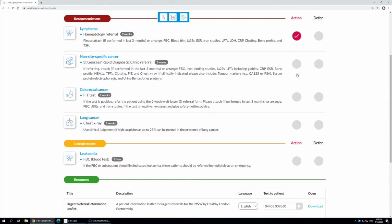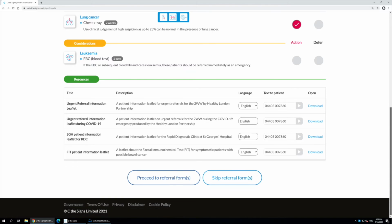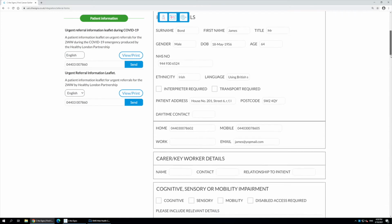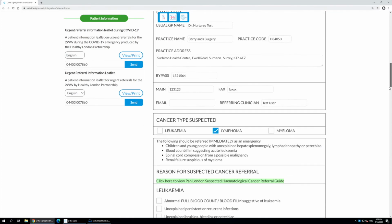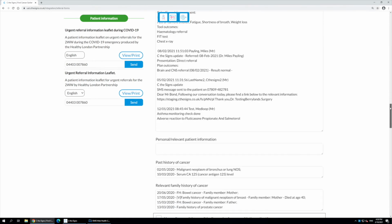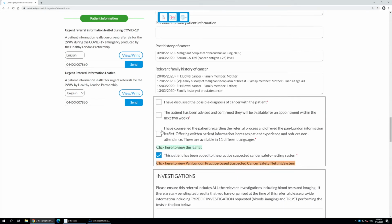So let's action some tests for our patient and a referral. And this brings us to the next part of the targets around standardisation of referrals. See the Signs will ensure that you have the most up-to-date form, and you can always text the leaflet at this point if you have forgotten to do it. It will fill in patient and GP details for you, as well as any clinical details you have already inputted into the tool. See the Signs will ensure that you don't miss out any mandatory fields.